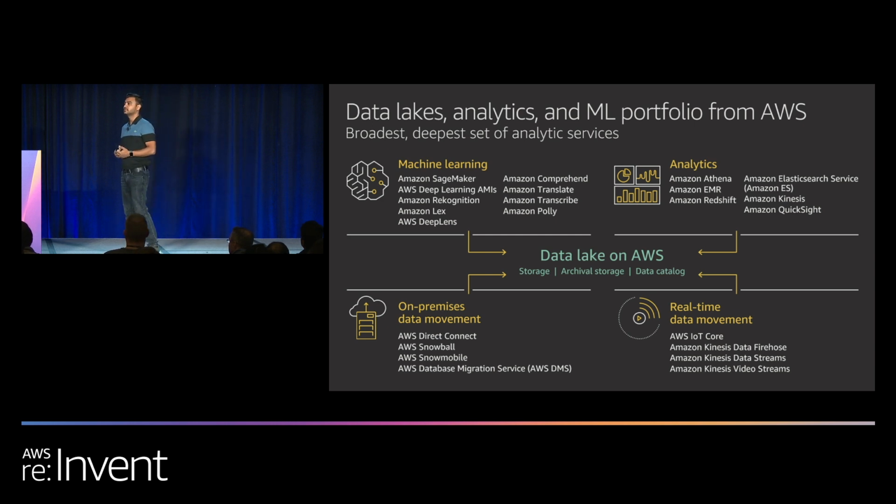Athena, which is like a serverless service to allow you to run queries directly off of objects that are stored on S3. And then, of course, our enterprise data warehouse, Redshift, that can truly integrate with data sets that are stored on the data lake in S3.